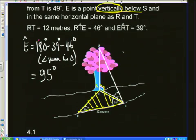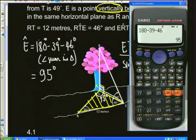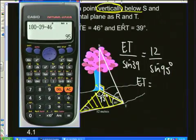Now, where are we going with this information? Because 12 is opposite 95, and the one that we want is opposite 39. So we're going to start off with ET, because that's what we don't know. So ET divided by sine of 39 is equal to 12 divided by sine of 95. And get into the habit, grade 11s, of actually filling in. This is 95, so let's fill it in. As we calculate it, we fill it in. So ET is equal to 12, and we're going to divide it by sine 95.